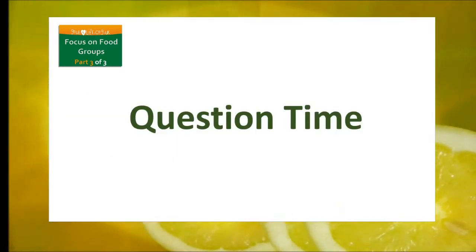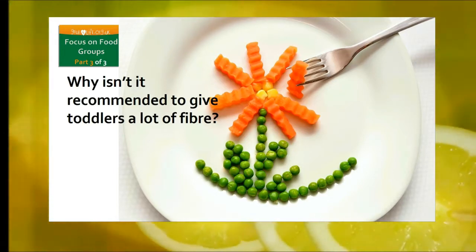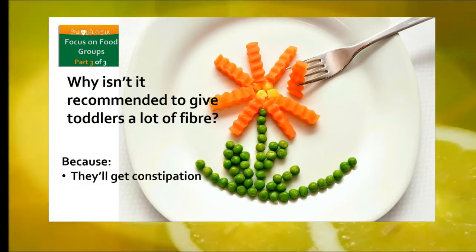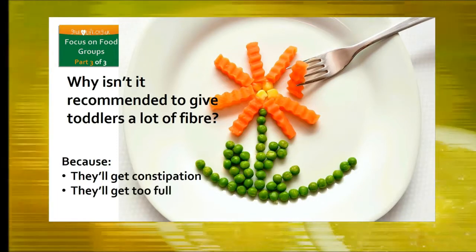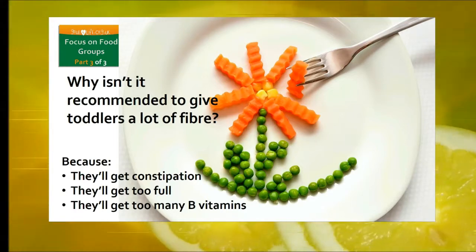Next question. Why isn't it recommended to give toddlers lots of fibre? Is it because they'll get constipation, they'll get too full, or they'll get too many B vitamins?